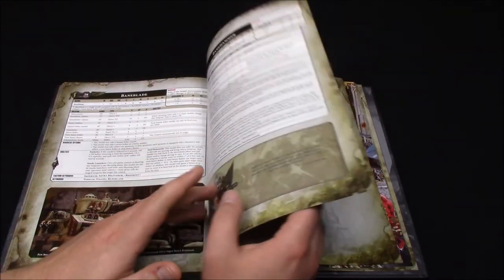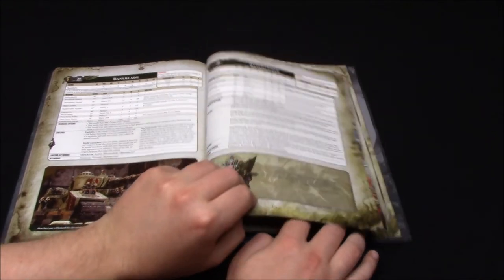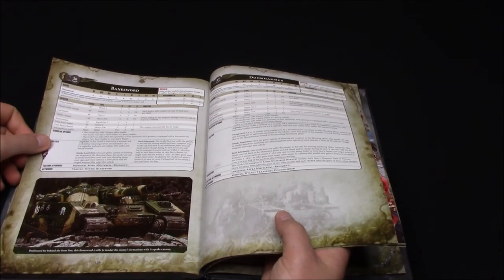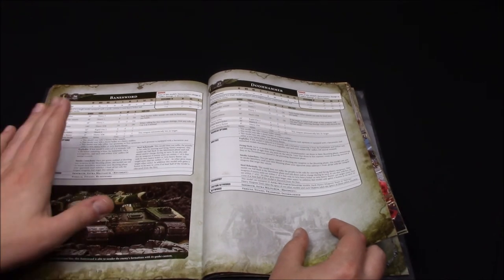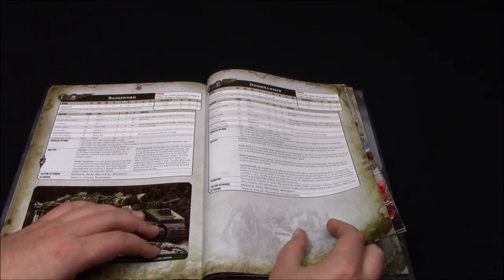And I need to check the points, actually. How many points it costs to have a Banehammer. Banehammer is 390. It's the same as a Baneblade. And a Banesword is 390 as well. There you go, I didn't even have to check. But double check anyway. Right. So that's all the same.